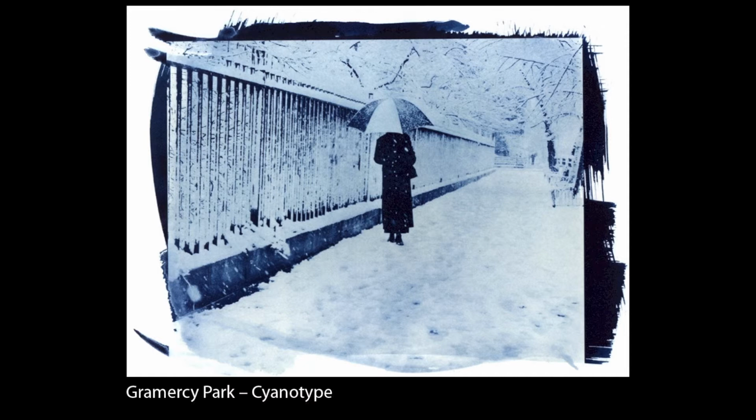The fence diagonals guide our eyes to the woman and then to the background. Although the woman is stopped, these diagonals give some movement to the picture and we can imply that she is walking towards the viewer. Also, the contrast between the white snow and the dark color of the fence and the woman's coat makes our eyes go through these dark elements.